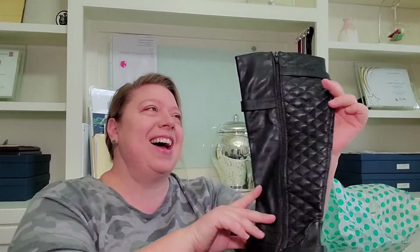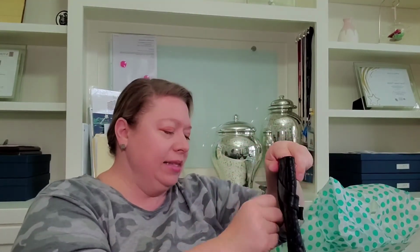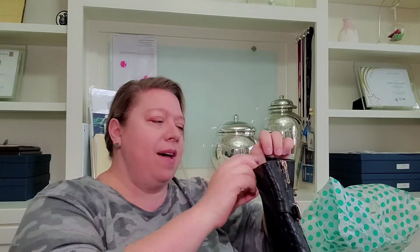The more that I'm feeling these, I don't think they are leather. And why can I not unzip these? Oh, this is a faux zipper. The real zipper's on the side. Okay. That's weird. If you're going to put a zip in, have it be a real zip.